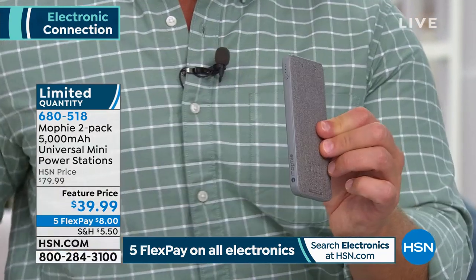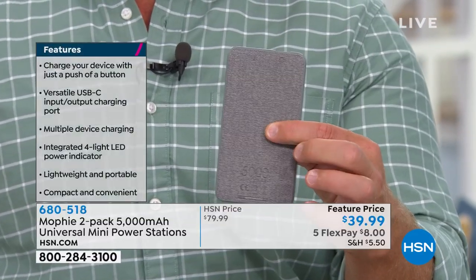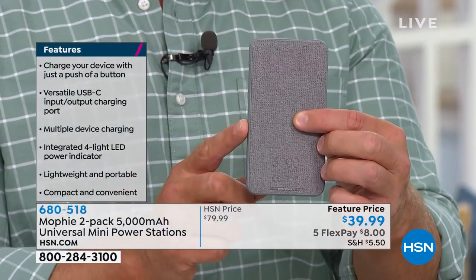Remember, these hold a charge for about 2 years. They're small, but remember, they're mighty. 18 hours on your average smartphone. And then even on your tablets, you're gonna get an additional 4 to 6 hours. So think about it.